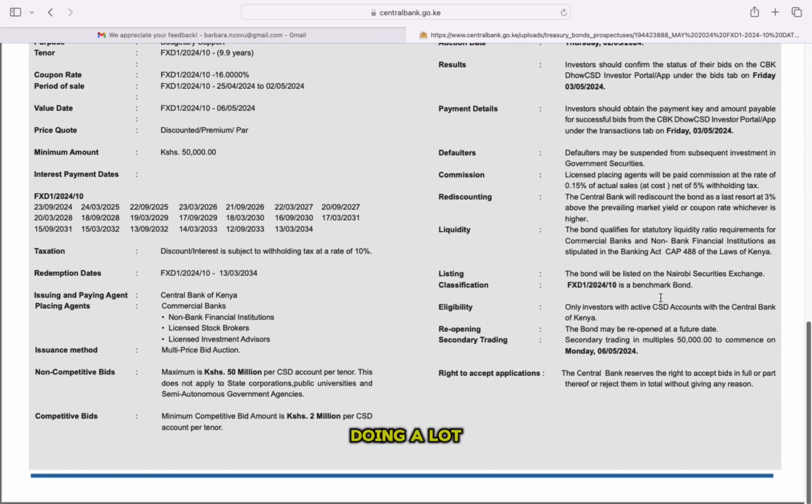I'm sorry I've not been doing a lot of these reviews because, like I said, I've not been bidding a lot on some of these bonds of late, so I've not been able to keep up to speed with the prospectus, but I thought it would be important for me to revisit and share for those who may be interested in still investing in bills and bonds. So this particular bond's bid closure is on Thursday, so if you're interested, put in your bids ASAP.